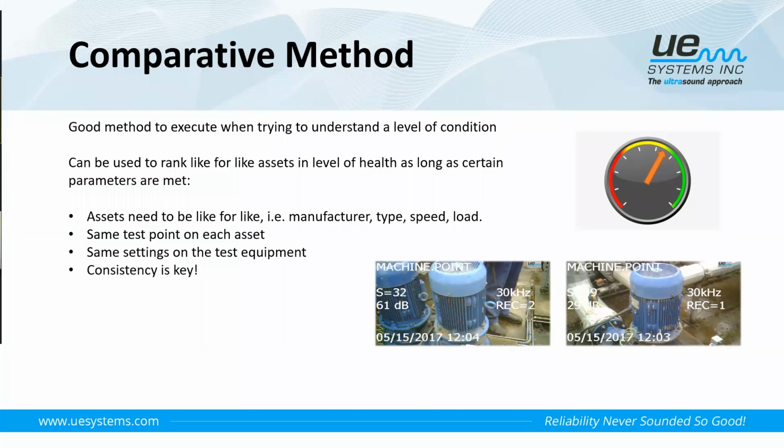Consistency is key. And we need to remember those frequencies again. I know I'll repeat them because it's important that we have our frequencies set for 30 kilohertz for standard speeds and 25 kilohertz for slow speeds. And we are using the contact approach for mechanical inspection.